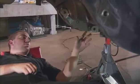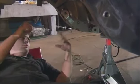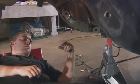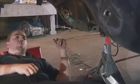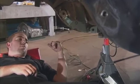Next step, now that we have this located and tack welded, we're going to bring the rear end in and the 4-bar pieces and see if it all sets in place where we want it to. And if that's good, then we'll go ahead and weld this all in final and go from there.